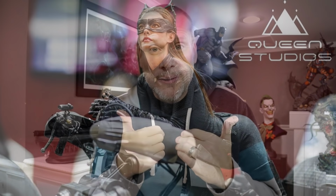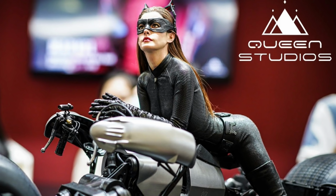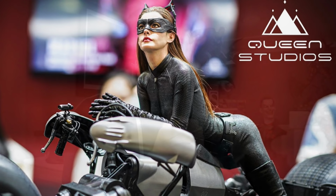Now, number 6 for me is a very, very insane piece. It's an expensive piece, but this is the Catwoman on Batpod 1/3 scale. Now, I think I'm actually more excited for the Batpod itself than I am Catwoman, but I love the idea of this statue. I love how big it is, but at the same time, I hate how big it is because, again, that's going to be a space hog. It's going to be a space issue with my shelving. So I am a little bit worried about how I'm going to accommodate her, but I'm very excited.